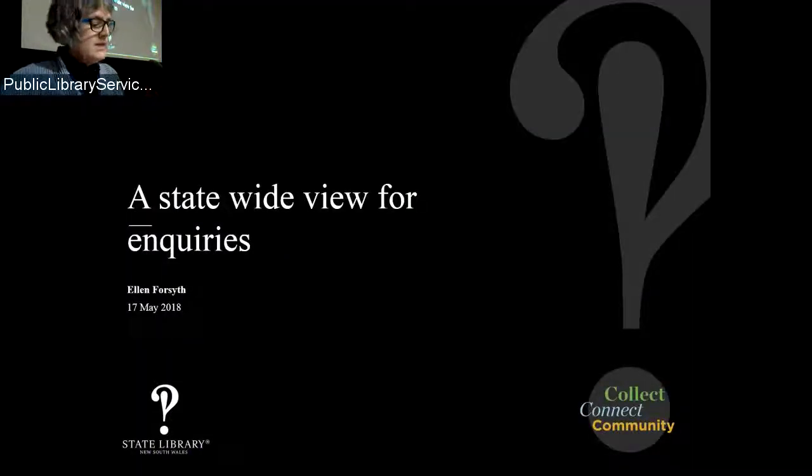So, my statewide view is, yes, you should be providing us with the data, but the primary use should actually be locally for you. We should be getting the data as a side effect of, oh my goodness, this is so useful for us.